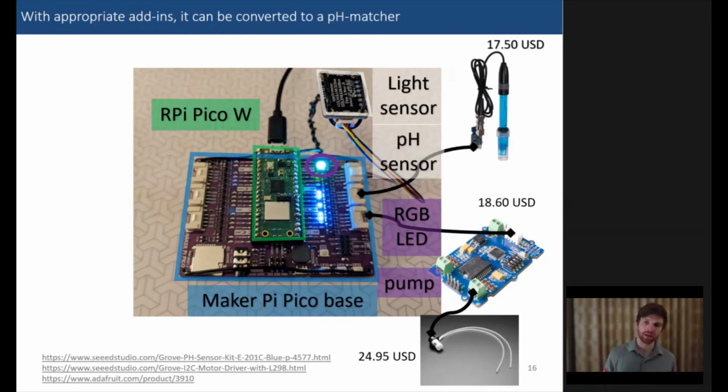You could also add a pH sensor here, a low-cost pH sensor using one of the nice Grove ports on the Maker Pi Pico base. This way, you simply need to plug in the appropriate cord to the different ports and use the corresponding packages or some of their demo code to read the data that you need.